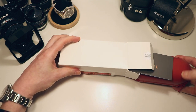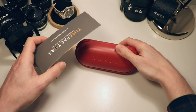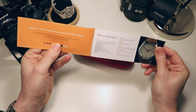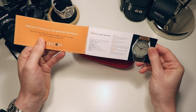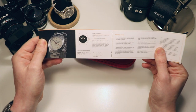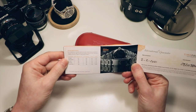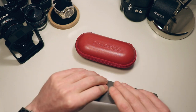Right. Oh, okay, right. So we have... Let's move that out of the way. We have a little leaflet. Okay, so let's have a look. Oh, that's nice. So it's just a bit of an overview of the watch. It has some specifications on there and some instructions for setting the time and some general care instructions. Good. It has some detail about the water resistance and international guarantee. I really like that. That's good.